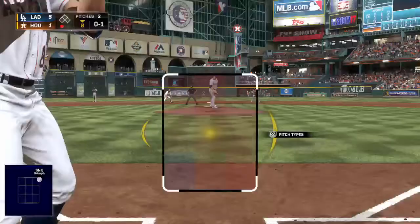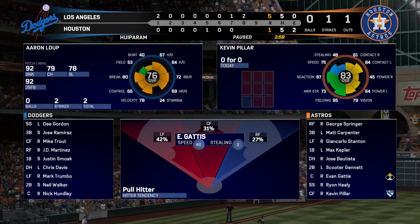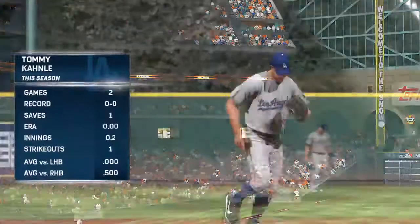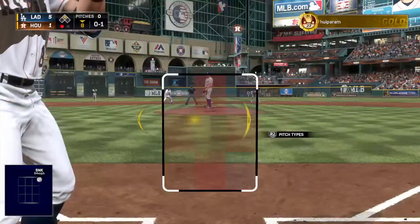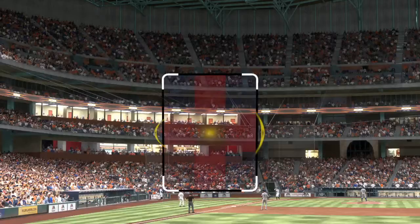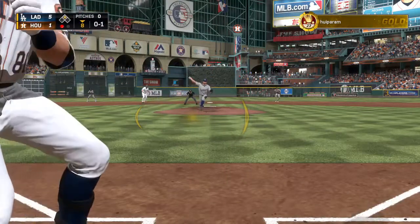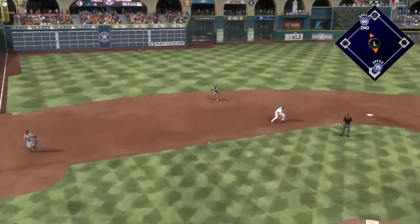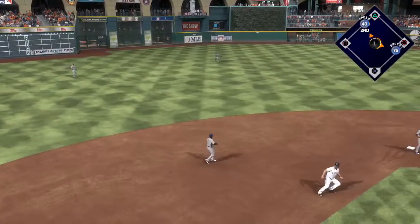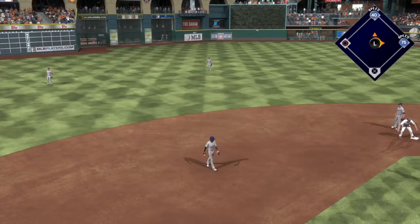Kevin Pillar will get a chance with the runner in scoring position here as he'll pinch hit. Tommy Kahnle. Now the Dodgers get a right-hander up and throwing in their bullpen. 48. Tommy Kahnle. To short. And he'll reach first as they can't make the play on him.